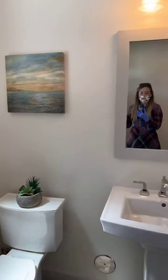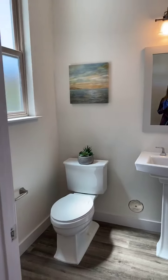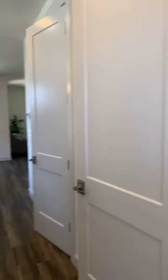Again, just want to mention some of these green items in the home. You've got that motion sensor bathroom light. So I'll just have to keep turning that on. And then again, to your right is the single car garage that's equipped with the electric vehicle charger. But what remains is the homeowner needs to put in the actual charger needed for their vehicle. Got a nice coat closet there.